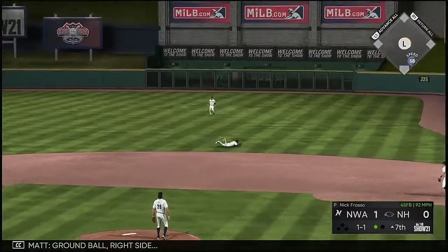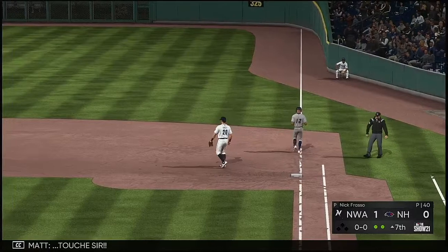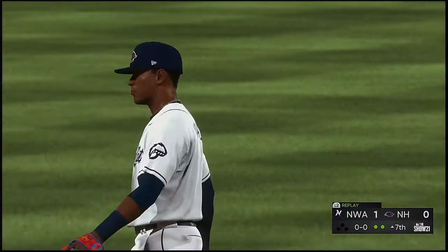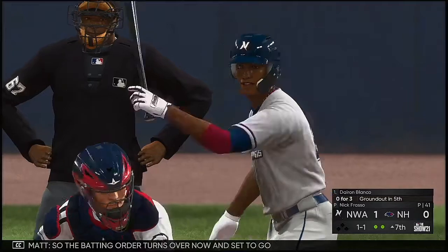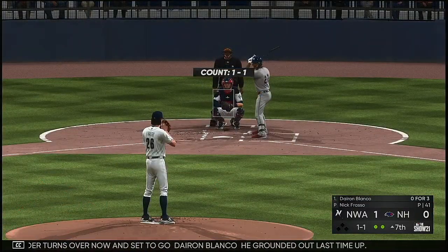Ground ball right side. Oh, beautiful dive. Touche, sir. The batter, the center fielder, Tyrone Belongo. So the batting order turns over now and set to go, Dyron Blanco. He grounded out last time up.